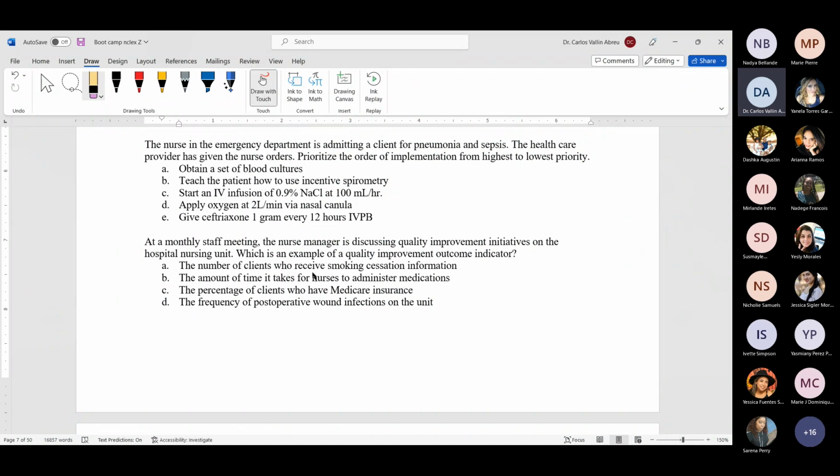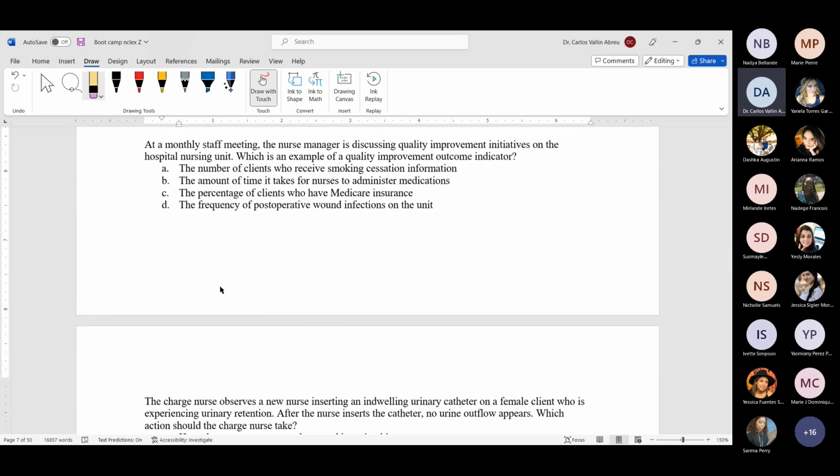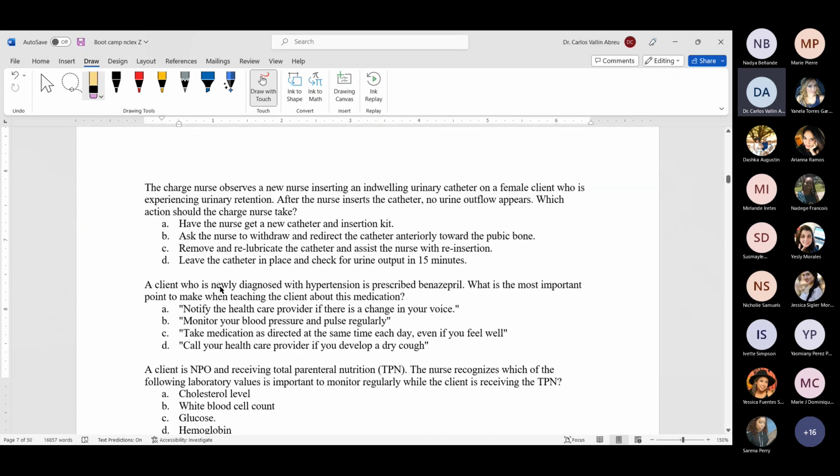The number of clients who receive smoking cessation information, the amount of time it takes for nurses to administer medication, the percentage of clients who have Medicare insurance, the frequency of postoperative wound infection on the unit. What is the answer? D as in David. Good.